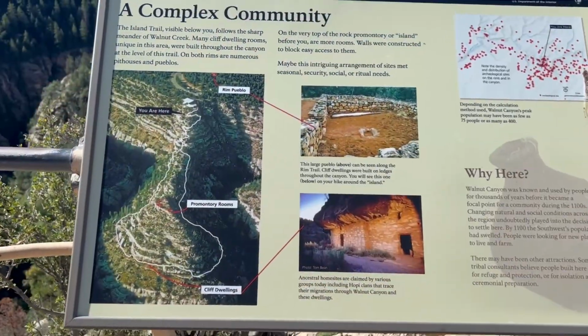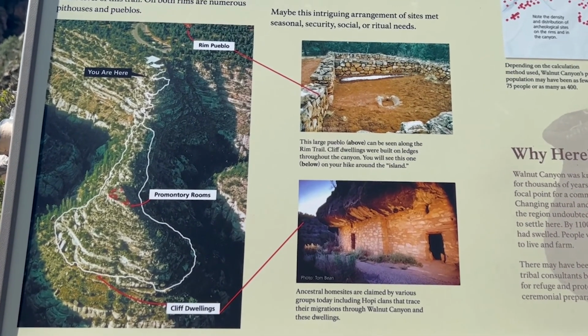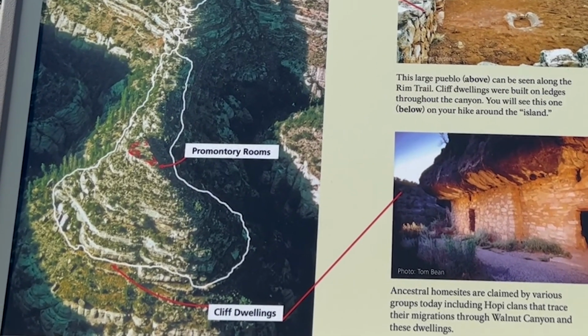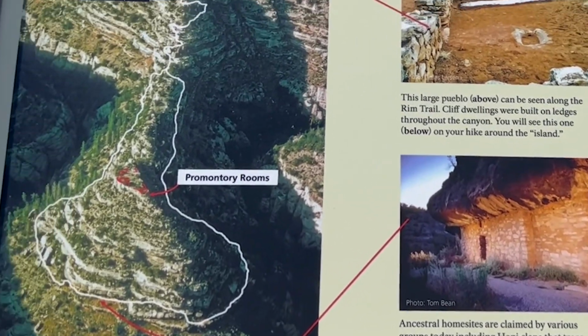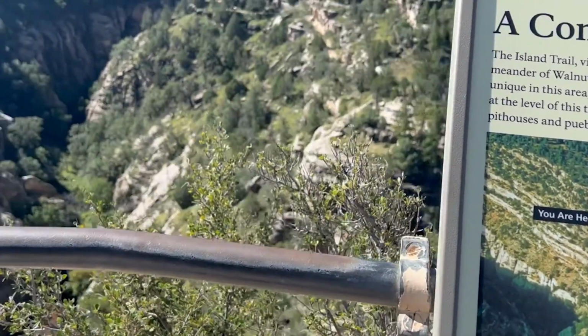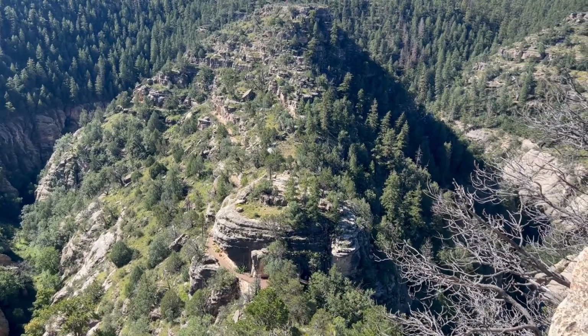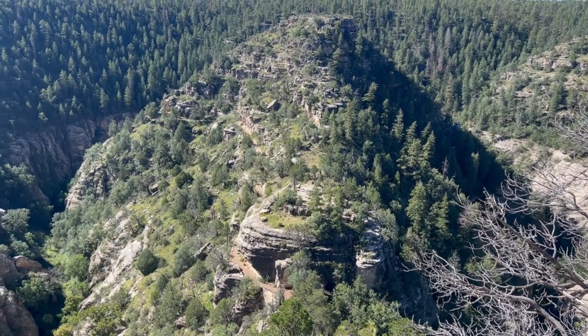So this is the trail that we're on, the left right there. That's where we're at. We're going to hike around the island, up around some of the cliff dwellings. So this is pretty exciting. It's just exciting to look at something like this and think back that there were 200 people that used to live around here. It's just amazing.